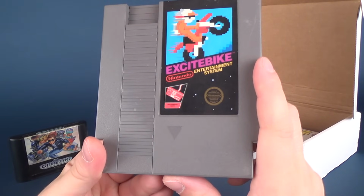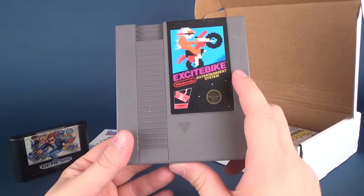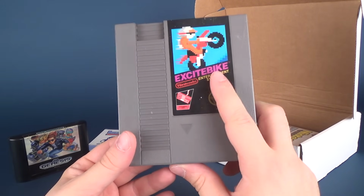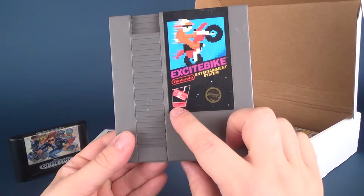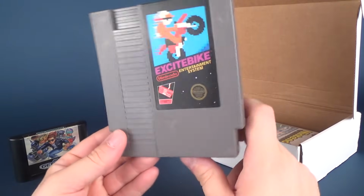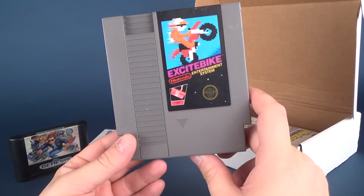Now, down below it says it's the programmable series. I'm wondering if that's because you could actually, I think this one, you could design your own track. Perhaps that's why it's the programmable series. Not 100% certain on that, but the Excitebike Entertainment System.